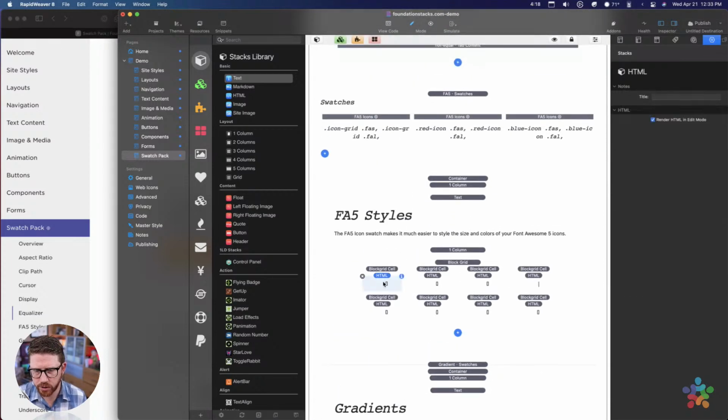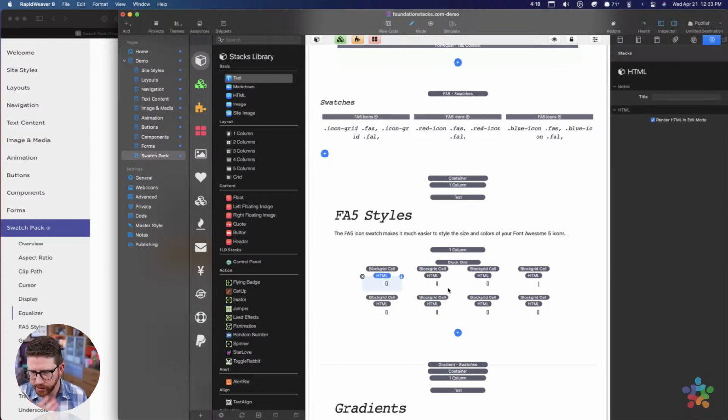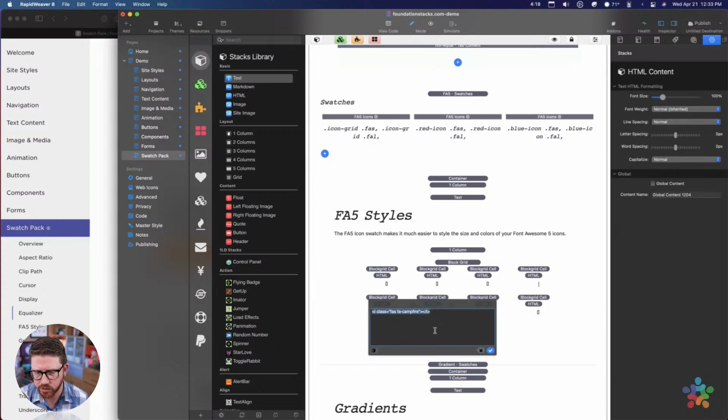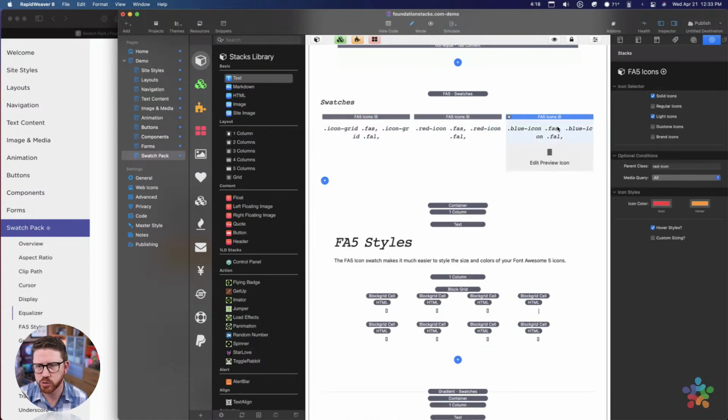Okay, here we go. So in here, you'll notice that I have a bunch of Font Awesome icons, and they're just inside of an HTML stack. There's nothing special in them. They have just the Font Awesome code. I didn't add any classes, nothing. Okay. So let's look at some swatches that I have here.